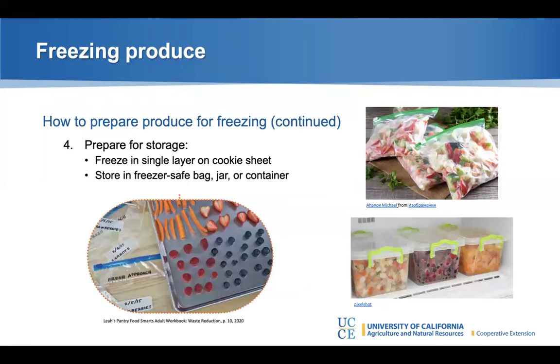And then you want to package your fruits or vegetables for the freezer. So if you're worried about the pieces sticking together, you could freeze them in a single layer on a cookie sheet and then put them in your freezer safe bag, jar, or container, but you don't necessarily have to do that.